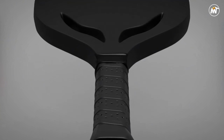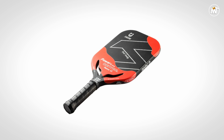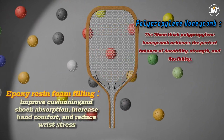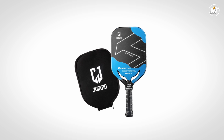The carbon fiber face brings this crisp, high-performance character that instantly raises the stakes of your shots. Each hit has a polished firmness to it, the kind that rewards players who like to hit with purpose. The surface just feels tuned for power, but not in an uncontrollable way.